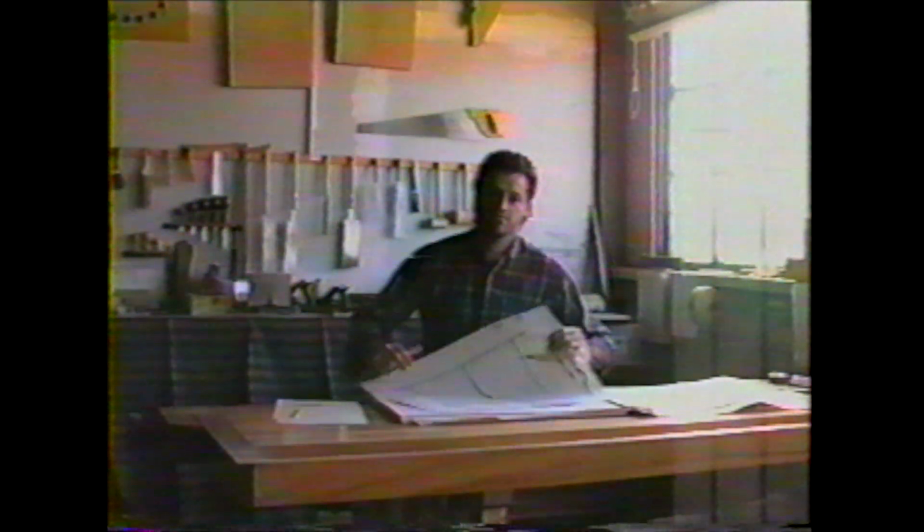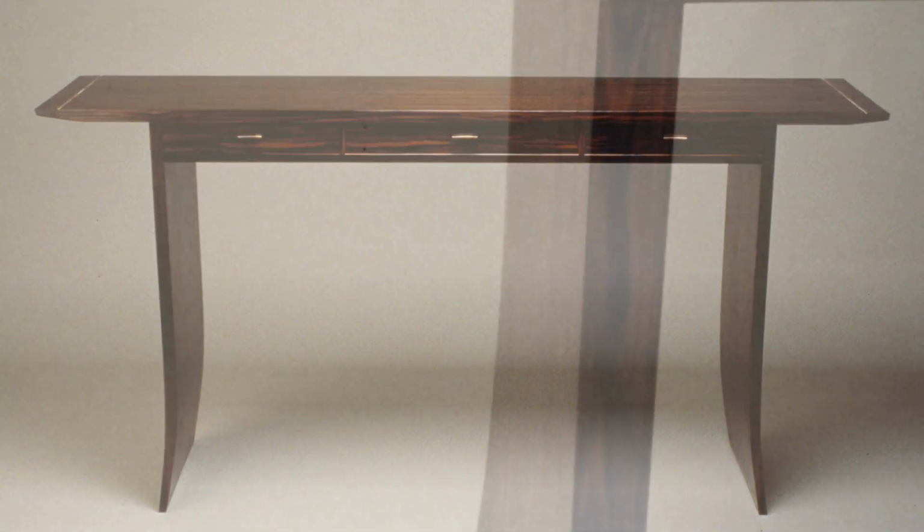Sketches after sketches of possibilities. This one, for some reason, really appealed to me and was the first breakthrough in what I thought I would do. I don't know where the image came from. Mostly it came from that curving, bending stroke from the signature table.